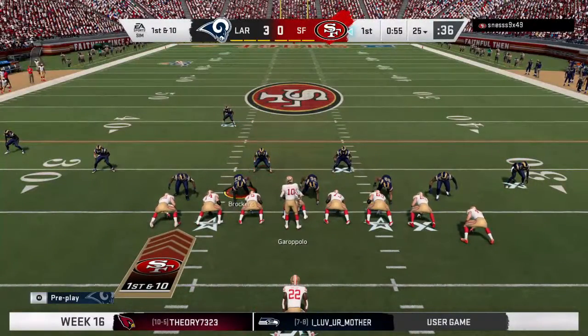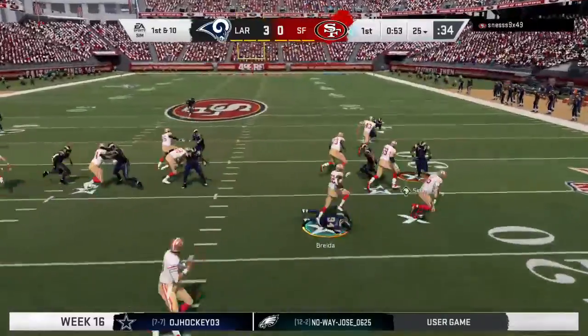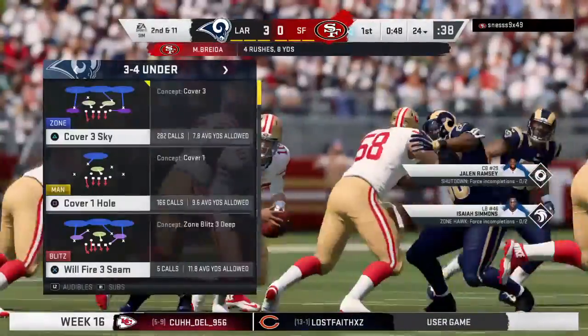49er offense set to get this drive underway as we grind toward the end of the season here, and they haven't had the season that they had hoped. So let me ask you to play GM. Where might they look to make some changes?